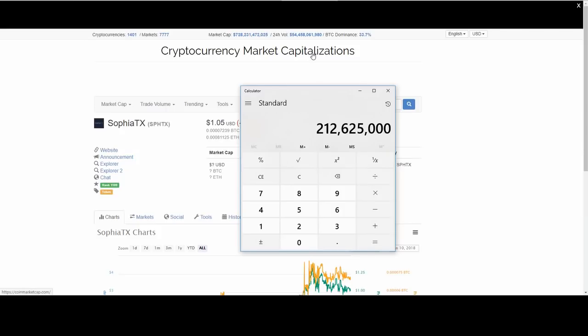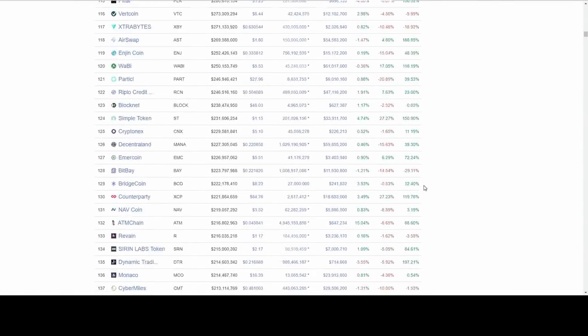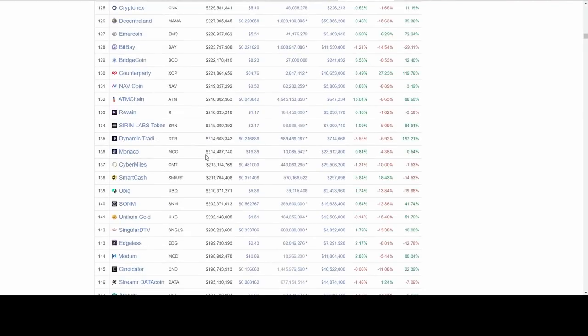If we go back and look for that market cap of 212 million, and pull up all cryptocurrencies, SophiaTX would be 138 as of right now. Not bad. Like I said, I like this area. This is where most of the gems are found, 100 to 200 up-and-coming cryptocurrencies, where you're going to see some big gains in 2018. Probably the biggest gains in 2018.